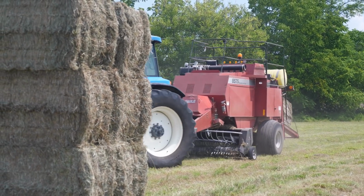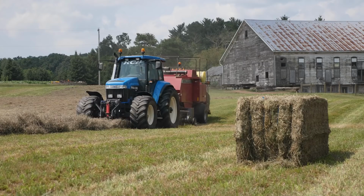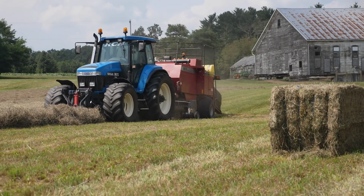So you have it set so that you can change whatever size flake you want. You can make adjustments inside the baler.